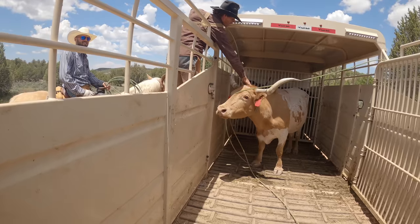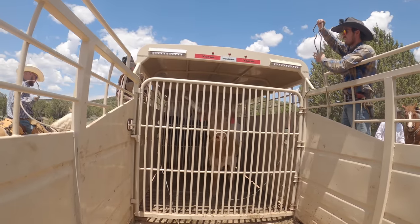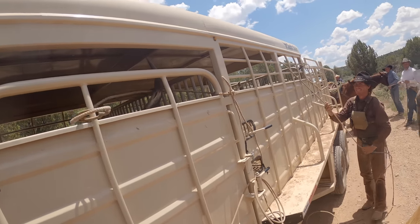By now, it feels like we've loaded the majority of the herd on the Swift Built, and it's a dang good thing we brought it. We've been using it like a portable corral, and we've had to utilize every feature on it from the tack room to the half top.